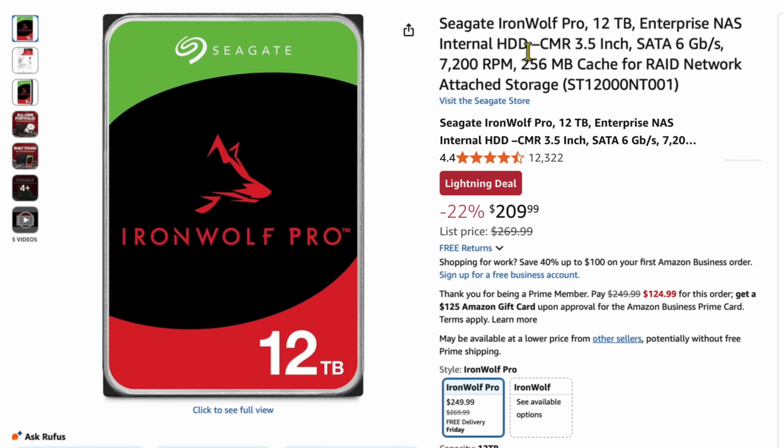All right. Maybe you need some storage for your system, right? You just want some slow backup storage for all of your backups, for your photos, for your music. We got one for you right over here. We got the Seagate IronWolf Pro. Again, these are made for NASes. Here you can see Enterprise NAS. They're going to last a lot longer than the consumer grade SSDs. And this is on sale right now.